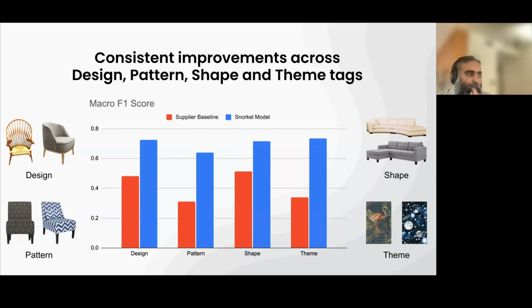baselines, as shown here. So the x-axis here is models built for different kinds of tags, and the y-axis is the F1 score. The red bar is what you get if you just train models on the supplier baseline, and the other is what you get if you train models using the Snorkel Periscope workflow. And as you can see, there's a significant improvement.